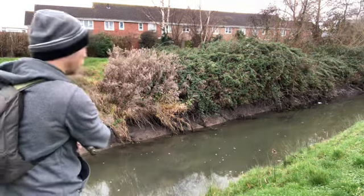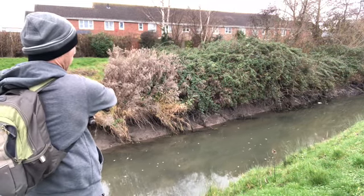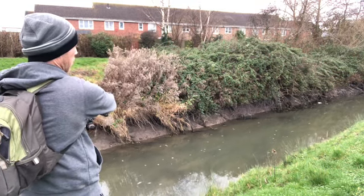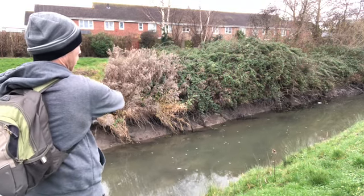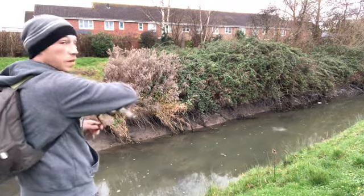Having a big 13-foot rod definitely helps, even on a tiny river. It just helps with the presentation and controlling the float. And with how far I am from the bank at the moment, I'm actually going to get lower down. It's so much easier to control that. That was a bite. You could tell the bite because that's where it went. There we go. Fish on. Happy days.